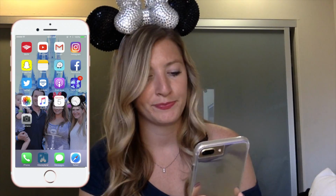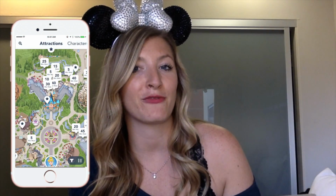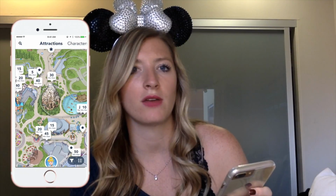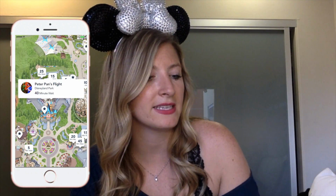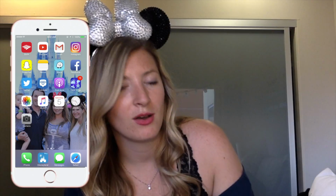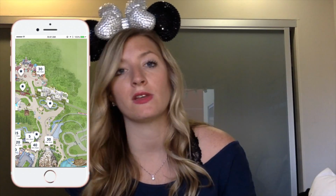Let's start there. If you live in California, you need to have a Disneyland app. Not only is it great for the park times, let's see, it is not 9:41 a.m. Why does it say that? Do you guys see that? Why does it say that it's 9:41 a.m.? Look at my phone. Oh my god, I just noticed. Why? Like I was saying, the Disneyland app is really important if you do live in California.